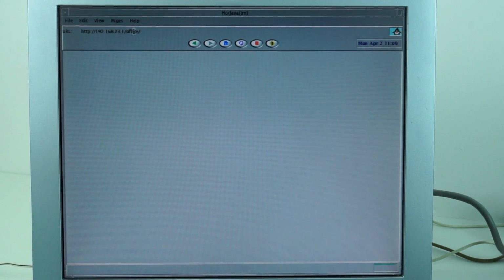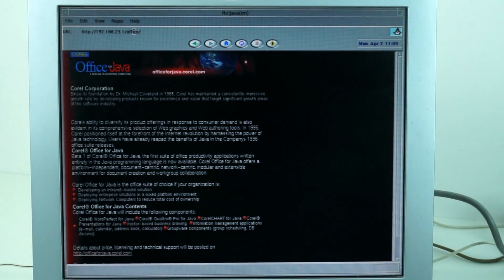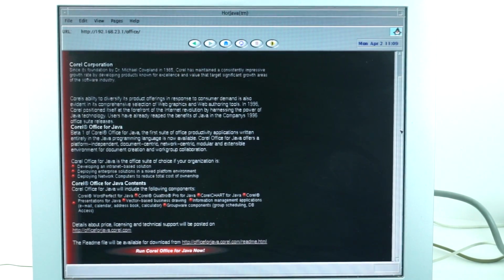We can see this welcome page that it renders, which shows almost like an advert for Corel Office for Java. So this is a sort of welcome screen to the application, which describes all the features it has. And now we can go down here to Run Corel Office for Java now. So let's click that.